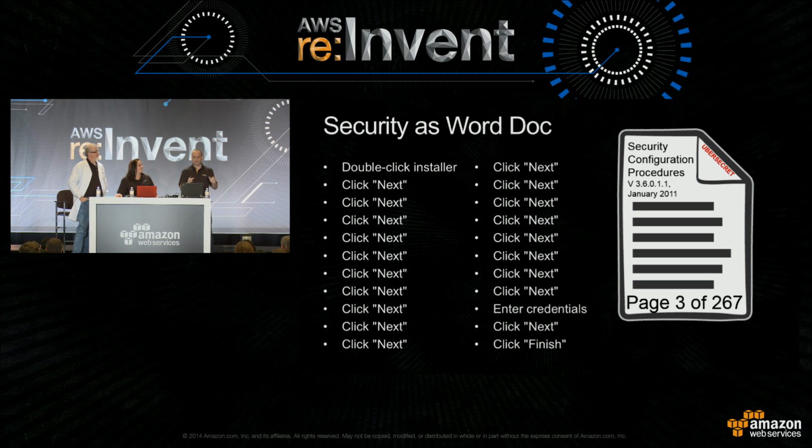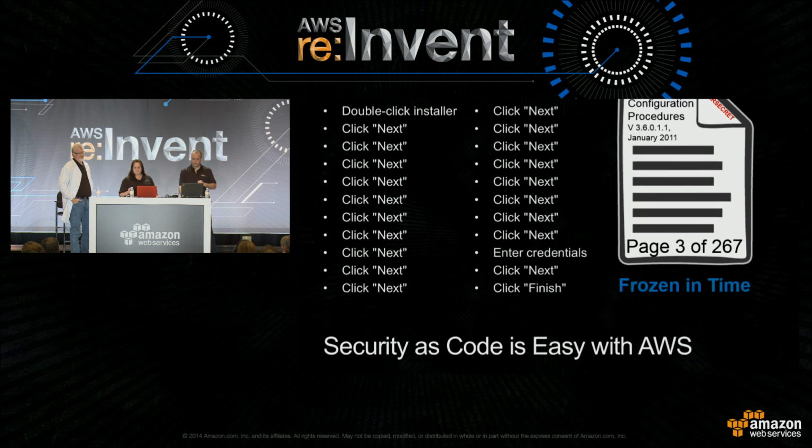I'm being a little snarky here, but really this is an example of why security needs to be executed as code. This underscores the concept that Andy mentioned in his keynote, where this document and security is essentially frozen in time. And this is not going to work, and the business is going to go around this, and security teams will just be marginalized. So how do we do this?